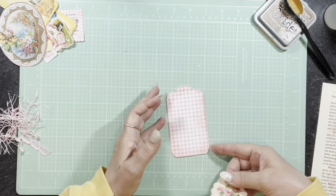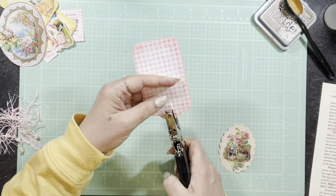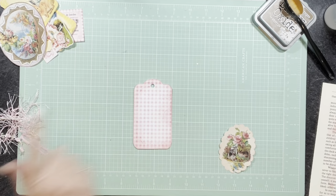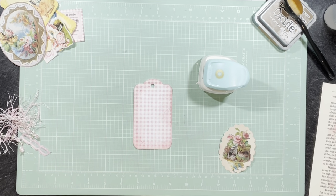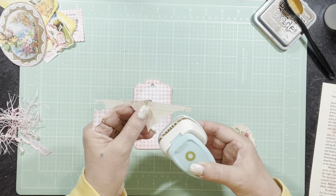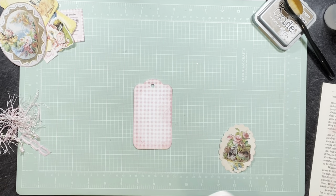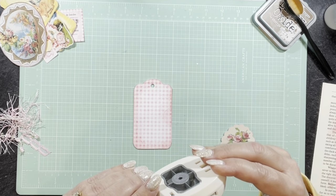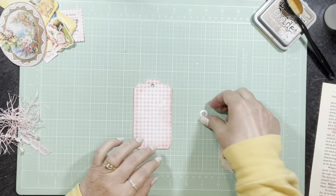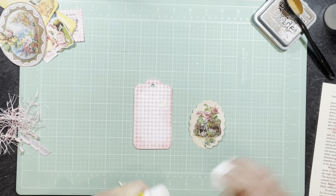Okay. You know what? This is a tag. I need to punch a hole too. And I will need to make some reinforcers for that. I forgot to take that one out from the last time I used it. Okie doke. So I'm going to go ahead and put those on there as well before I get too far into this.